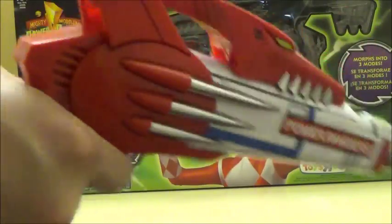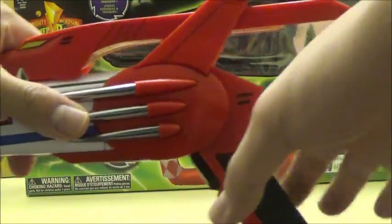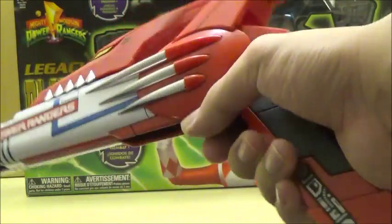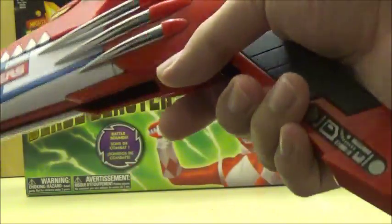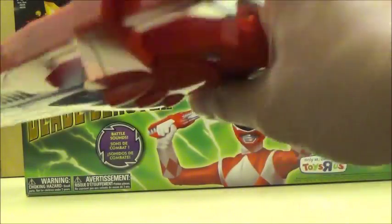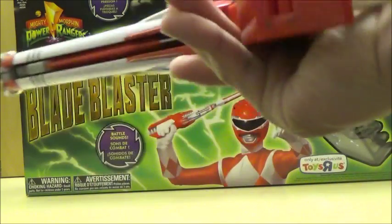Another good thing is that it is pretty close to 1-to-1 scale. I'm pretty sure it is closer to the prop size than it's ever been on a regular toy release. And it does transform into the other modes with no issues, which is nice. It also has a lot of sounds associated with it, which we'll get into now.